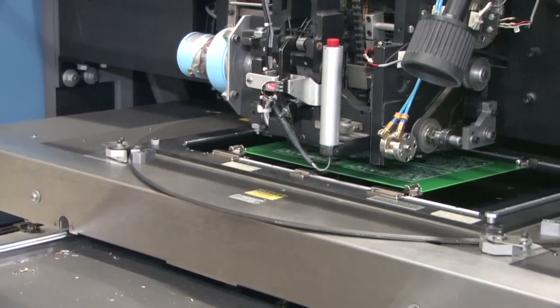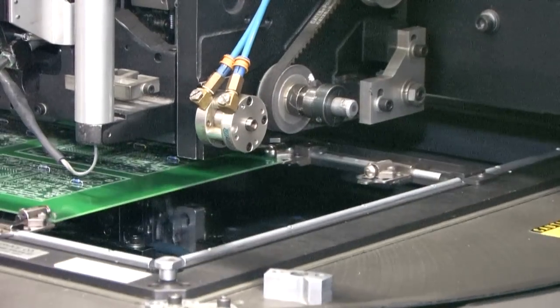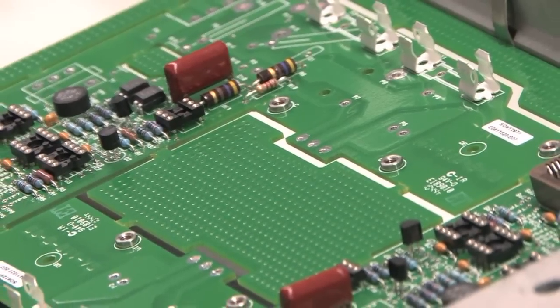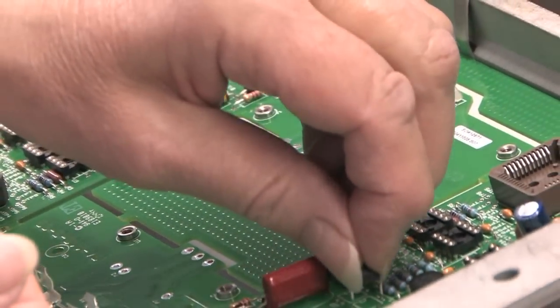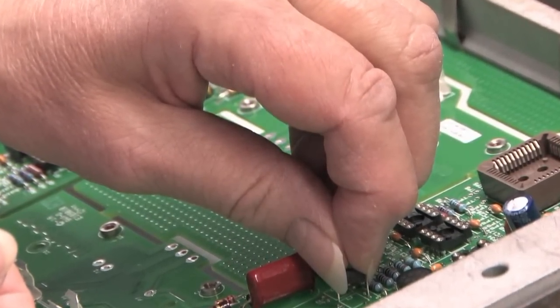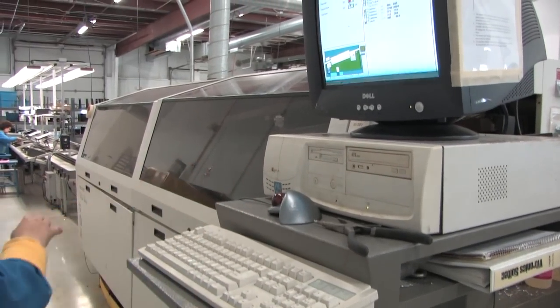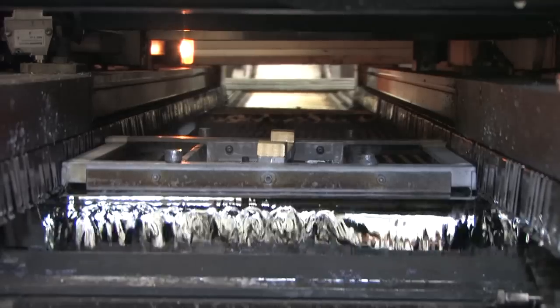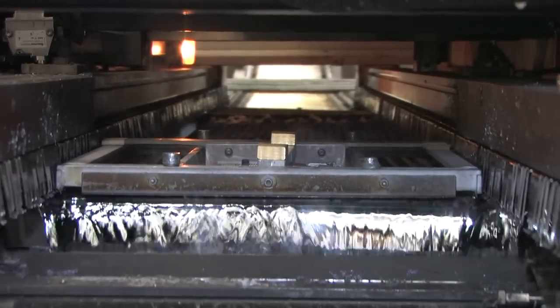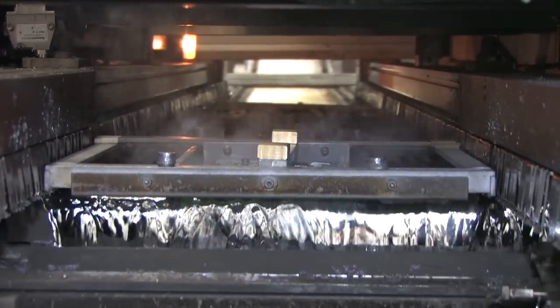The axial machine places through-hole components with accuracy and speed. Some through-hole components must be placed by hand using color-coded documentation to meet customer specifications. The process moves the circuit boards to a wave soldering machine. The circuit board then passes over the wave of molten solder to fuse the through-hole components to the board.